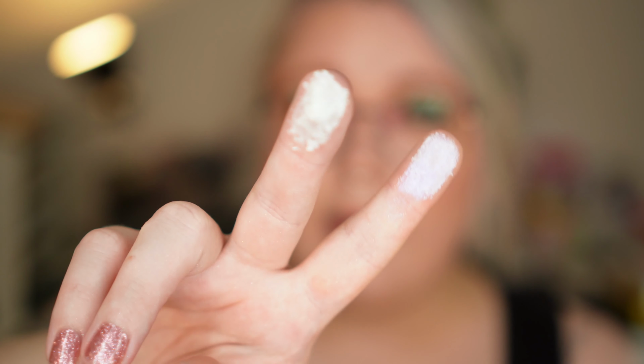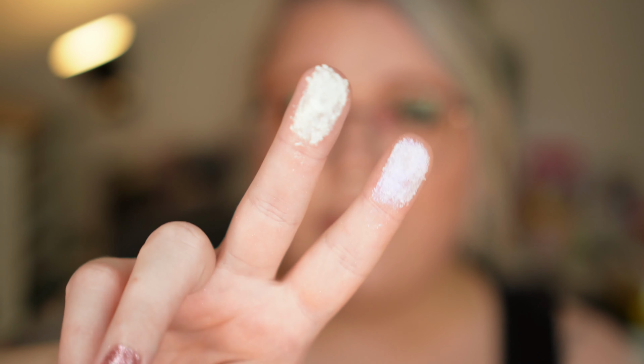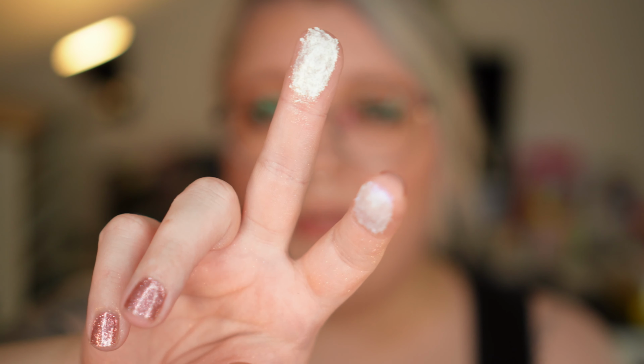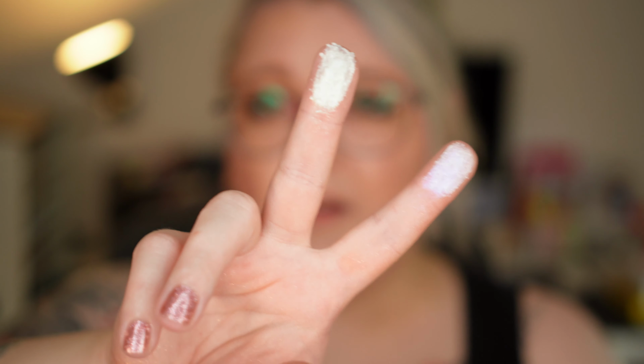So as the last part of this video, we're going to compare some specific shades that do look similar in the pan, but I'm pretty sure they're completely different when you swatch them. The first two shades that came to my mind are Sweat from Industrial 1 and Mercury from Industrial 2. Both are white-based, glittery shadows. This is Sweat and this is Mercury, and Sweat has a purple shift while Mercury has a green shift.